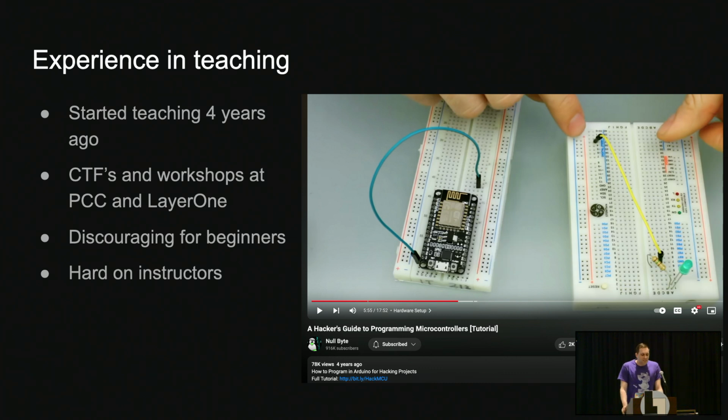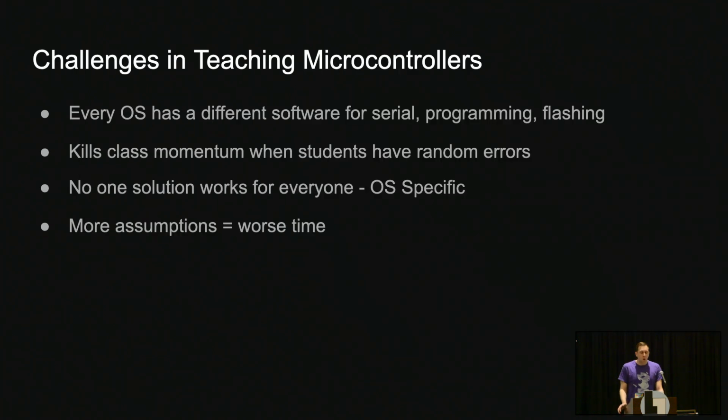So originally we did one of our very first CTFs, my friend Brandon and I, who's in the other room running a different workshop. We did a CTF at LayerOne called, oh my gosh, the Chicken Man game. That was our first super crazy CTF. It was discouraging for beginners, it was hard on the instructors, it was a mess. A lot of people had a good time, but not us, because it was very, very difficult to set up, and it really made me think that this might be too hard for beginners initially. So my first feedback with microcontrollers, trying to do it at a conference, kind of scary. But we decided to address some of these challenges and call them out.